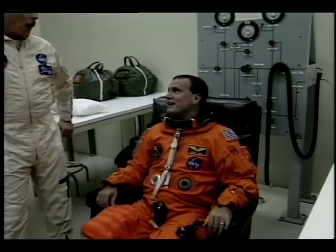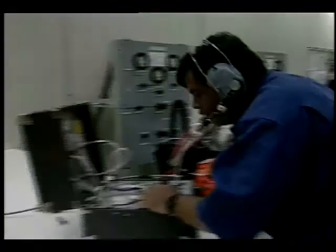Mission specialist and payload commander for this flight, Rick Heeb. He's flying for the third time today on the space shuttle. He's a member of the red team. He'll be working inside the IML Space Lab as part of the science crew, with some primary responsibility for activities going on in flight.